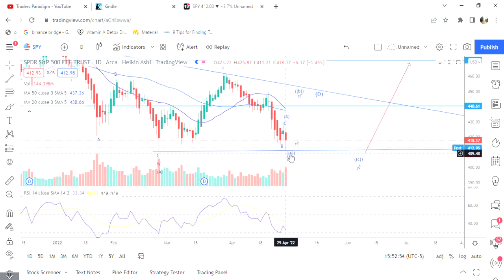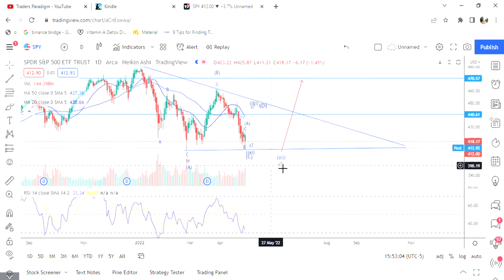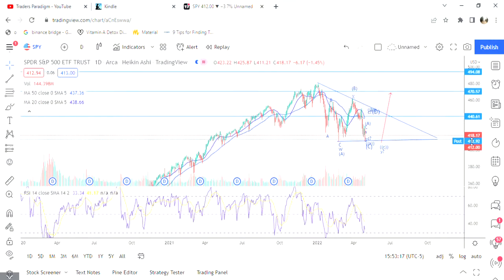Maybe this will go farther down on Monday too, and we'll have a 405 or 400 bottom. But I would be looking at a descending triangle or double three. This one, if this goes down to 400, then you'd be looking at this one being a little bit lower, maybe 380, 385 or so. So a lot of different possibilities.